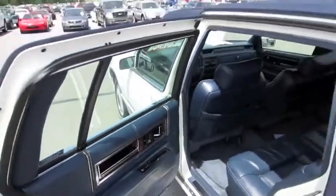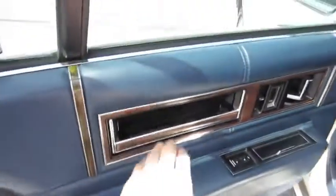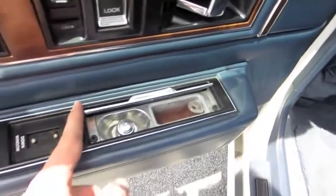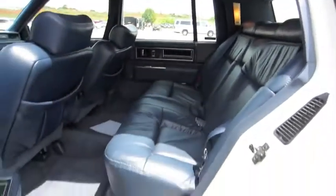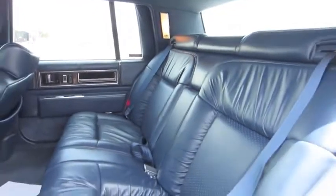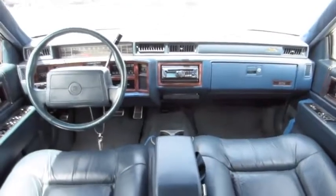Place to put your fuel cap. Large doors. Plenty of ease of access for getting in the rear. Very large amount of foot room. Also, courtesy lights in the rear. Very soft plush seating. Like I said before, it's all perforated.